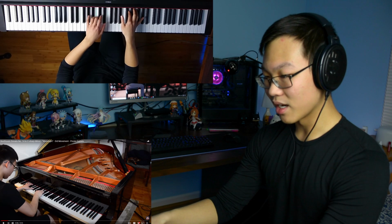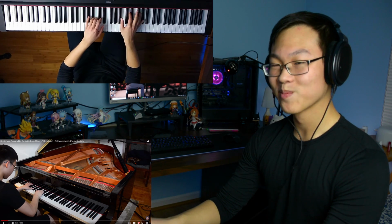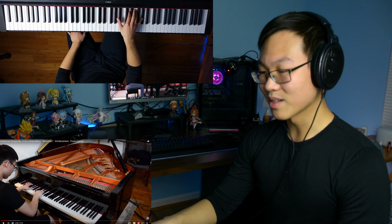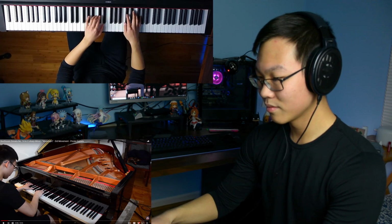Now, the other thing to note here is that in the right hand, we have this repeated G sharp, right? And this G sharp is the unimportant note in this series of notes. I don't know if I would necessarily call this a run, but it's unimportant because it's repeating and it gets boring. So the note that should be voiced, which is kind of obvious, but a lot of people will still play it with the same volume, is the bottom note in the right hand.